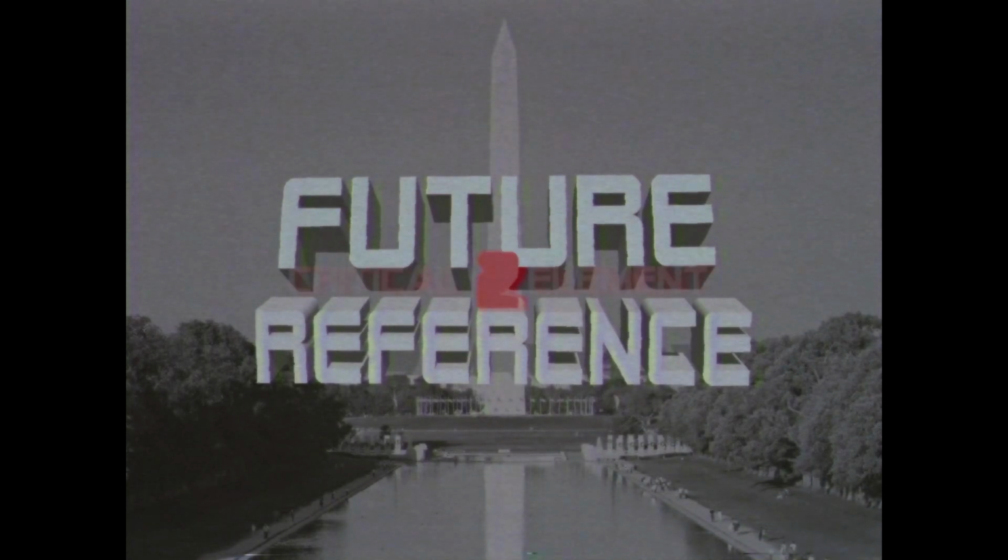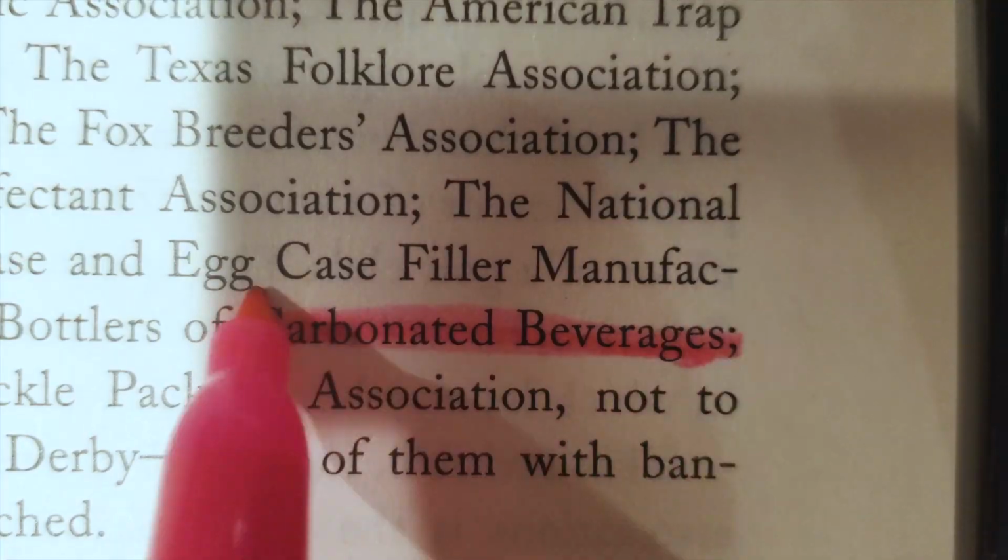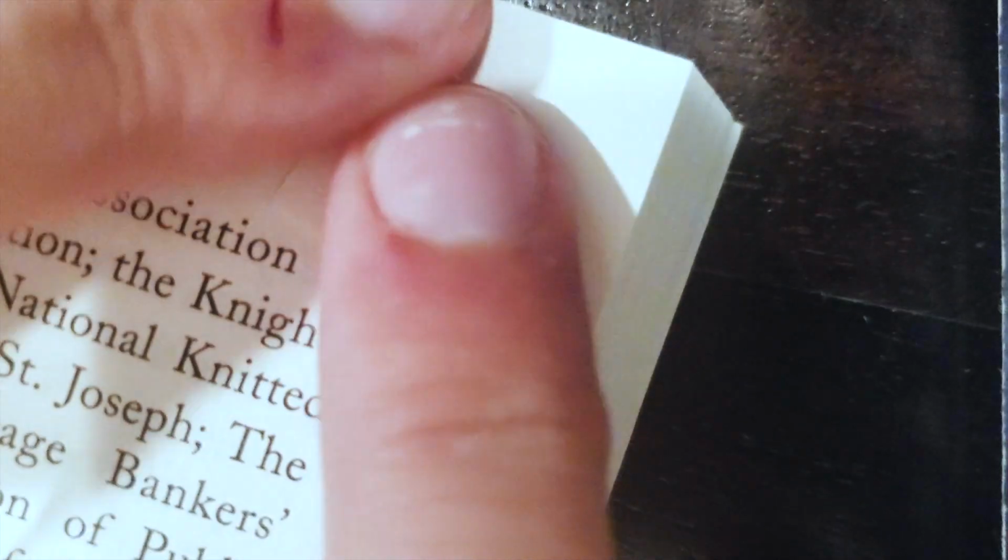Future reference is actually a critical element of retaining information long term. If you seek to understand your author's ideas principally, you'll need to periodically revisit the works. Highlighting, page markers, even dog ears can all aid in your long-term endeavors.